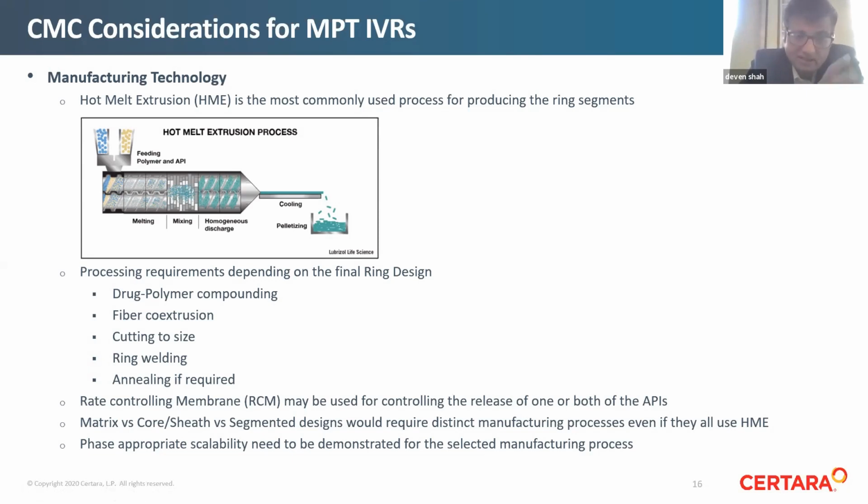1,000 to 2,000 rings earlier on in phase 1, phase 2 stage. And then eventually you should be able to scale up, whether in-house or at the CDMO that you might be going with. 15 to 20,000 rings maybe at commercial scale. And you need to have that in mind.